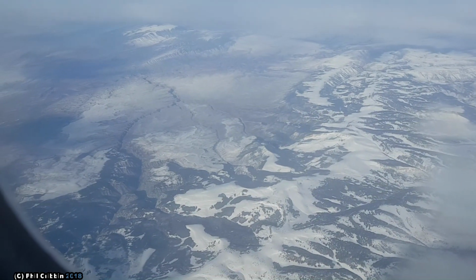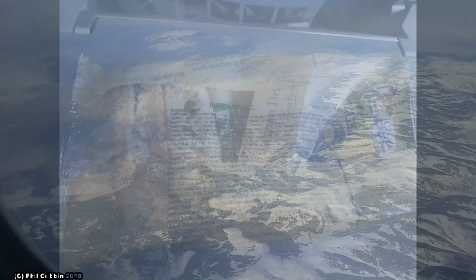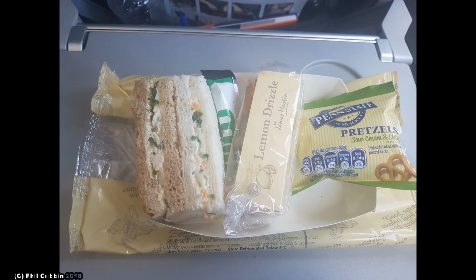A small ice cream was handed out prior to the afternoon tea service. This was branded as the James Martin Afternoon Pack and consisted of two finger sandwiches, an egg and cress mayonnaise one and a cheese and onion one. There was also a bit of lemon drizzle cake and a small packet of pretzels.